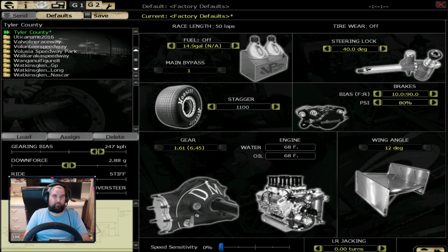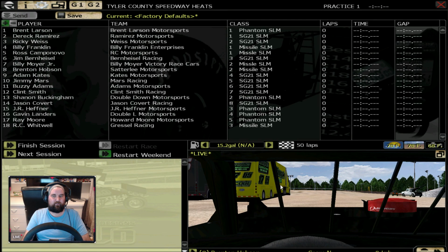As for setup, we'll shorten the ratio off a bit. I don't know how much fuel we're going to burn, so hopefully we don't run out across 50 laps. But let's go ahead and cut a few practice laps here.